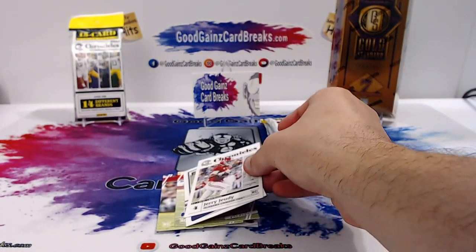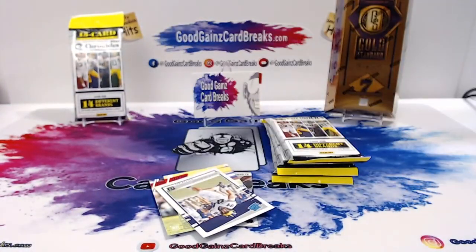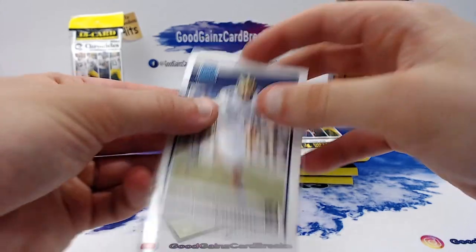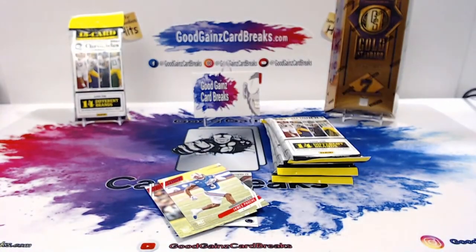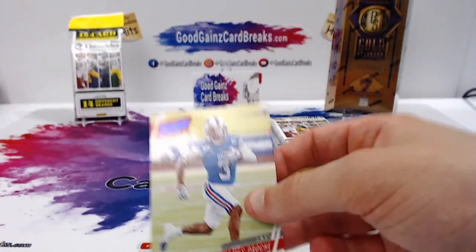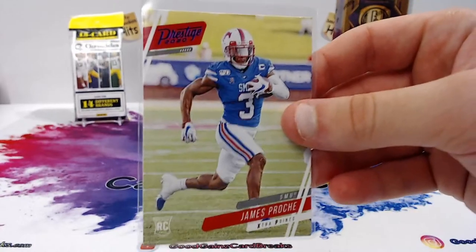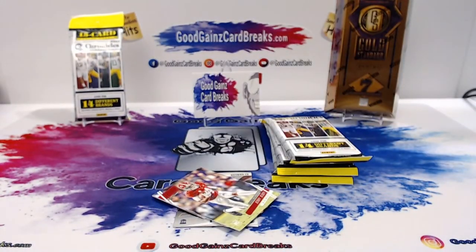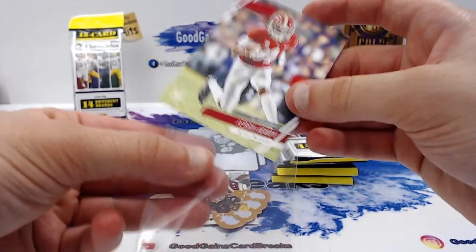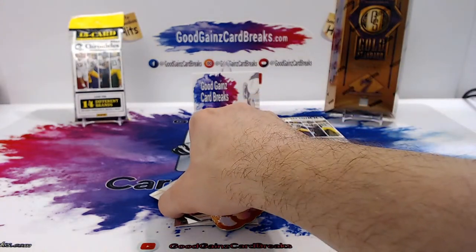Jerry Jeudy, first time tonight for the Broncos. For the Dallas Cowboys, it is another rated rookie of Sean McKeon. Pulled him a few times in the past. All right, we got a blue and a red foil coming up. Blue Prestige is James Proche for the Ravens. Next up, second appearance of the night. Now, red foil out of Prestige, Mr. Jerry Jeudy. Red on red action again.